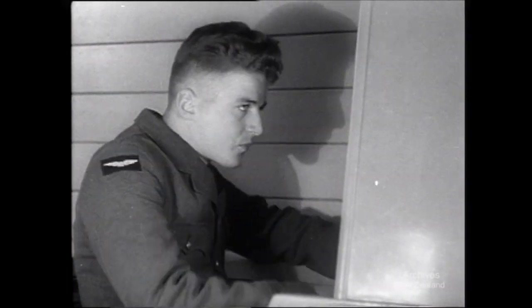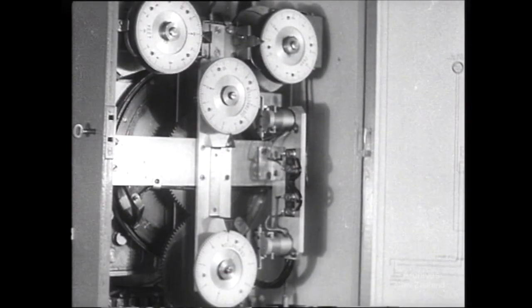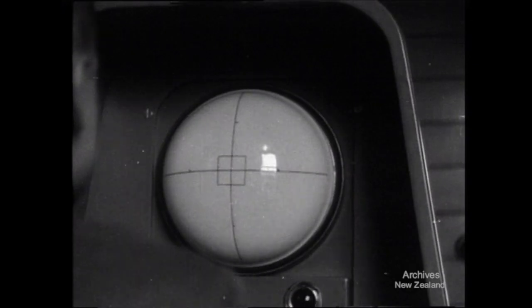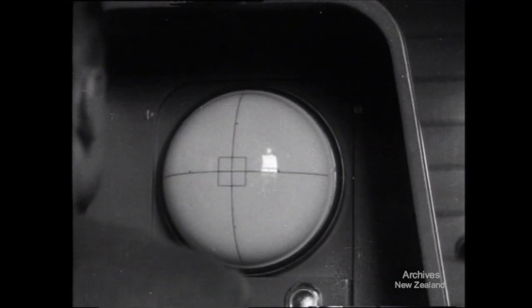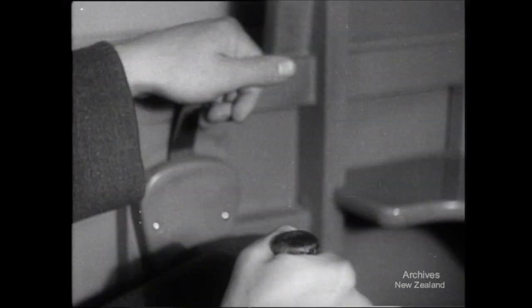Piloting calls for quick reactions. This apparatus tests them. The problem is to keep the moving light in the center square. This pilot's in a tight corner, but the right touch on the controls will bring him out of it.